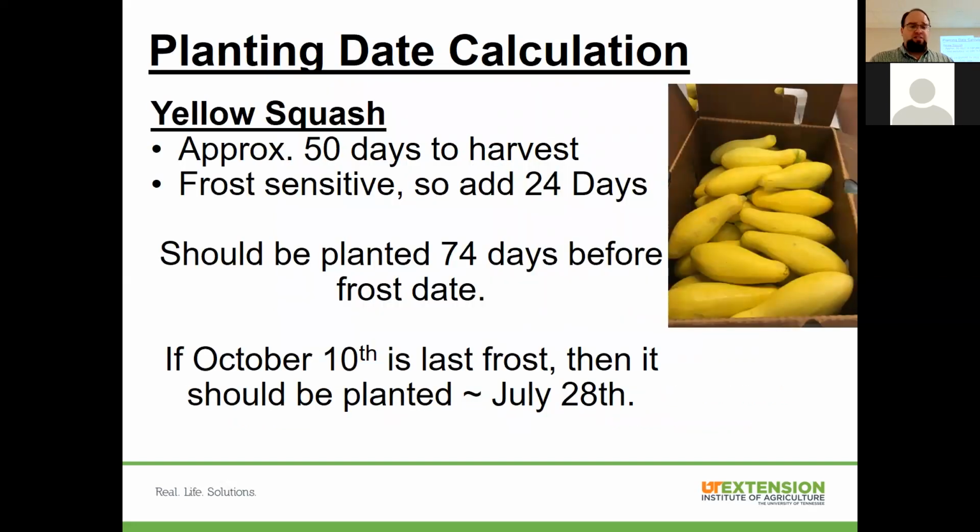So we'll run with the yellow squash example. It takes about 50 days to harvest. Because it is a frost sensitive or warm season crop, we're going to add 24 days. So generally we would say it needs to be about 74 days prior to the frost date. If our frost date is approximately October 10th, then the last day we should be planting is around July 28th.